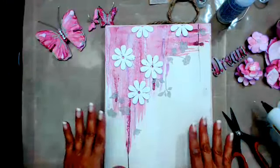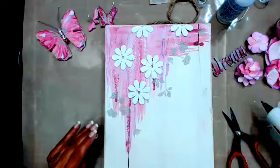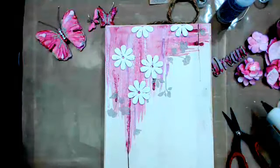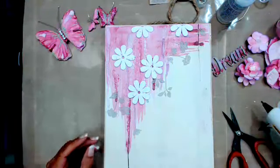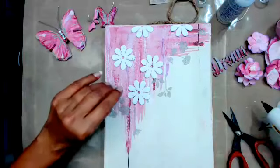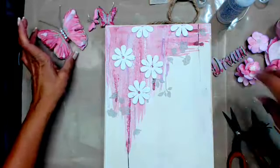So here's what we're doing. We've just got us a base here with some of the flowers. You can use as many, as few. You can use some smaller pieces. In fact, I have some of these smaller ones, and who knows, we may end up tucking some in. So let's go to the butterfly and the word.